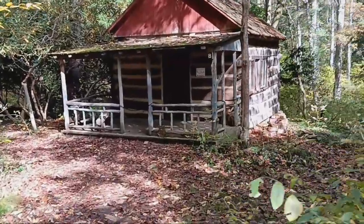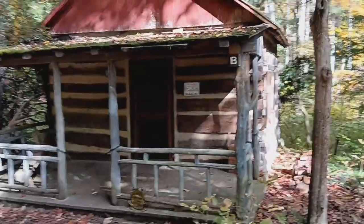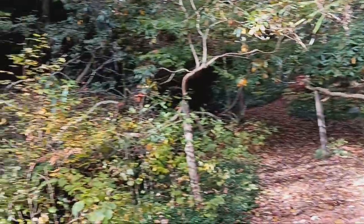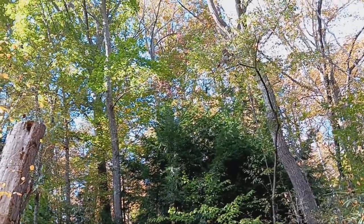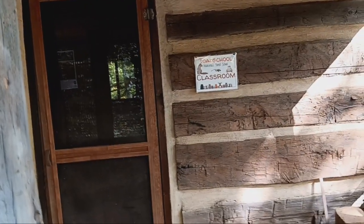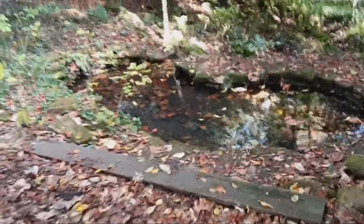This is B. That does not sound like a woodpecker. This is B, it looks like toad school classroom. Here's C. Now this is cool.